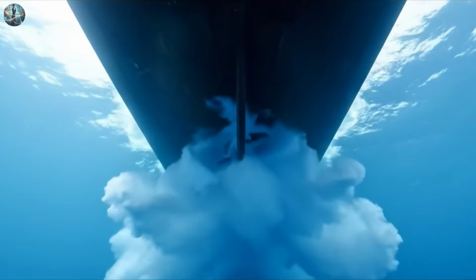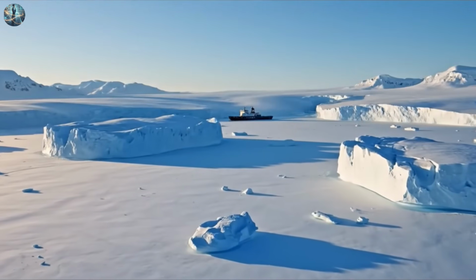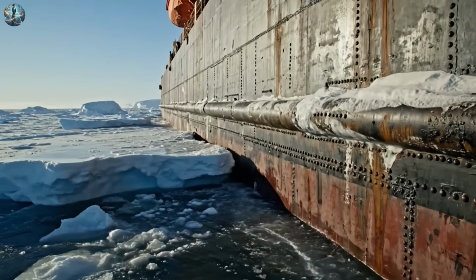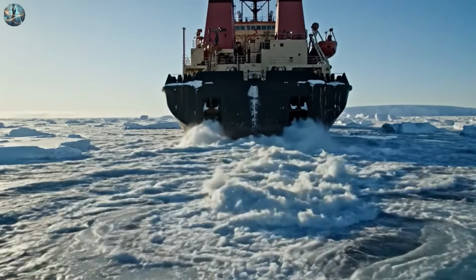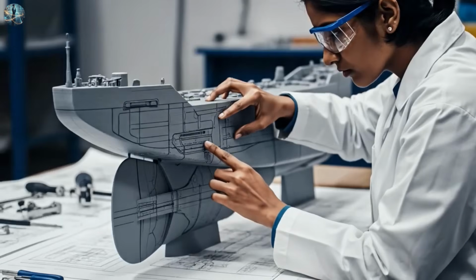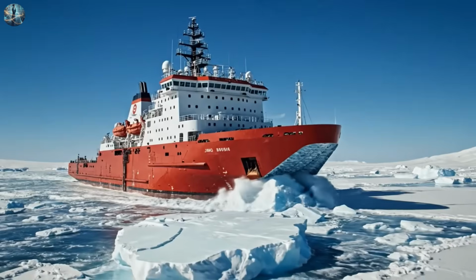Another trend is ships using 360-degree rotating propellers. By changing the direction of thrust, they are more agile in narrow ice and sometimes break ice more effectively in reverse. No matter the type, every icebreaker accepts a trade-off. A thick hull and strong propellers make the ship heavy and more fuel-hungry than regular vessels. This is the ice tax that must be paid.